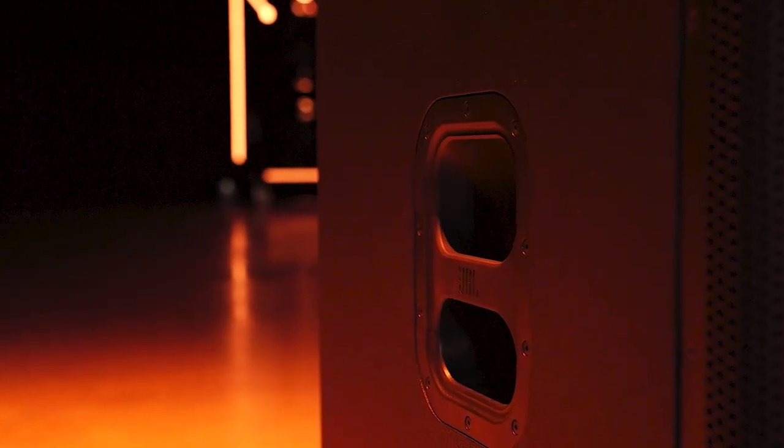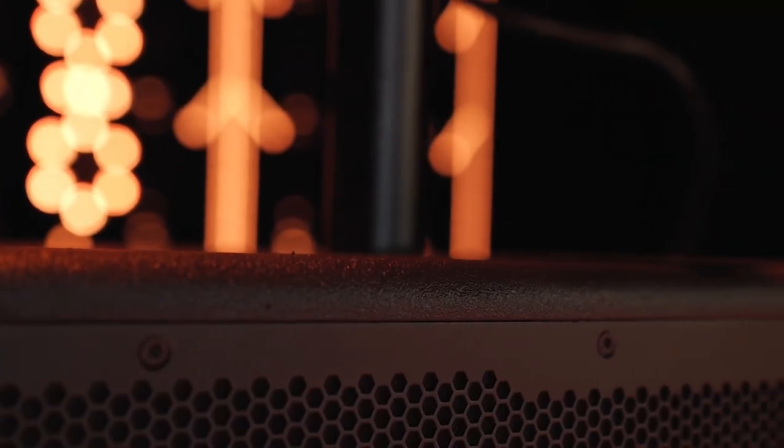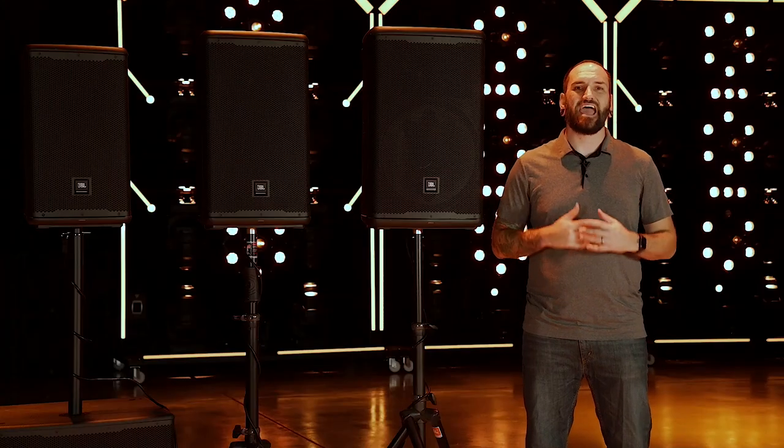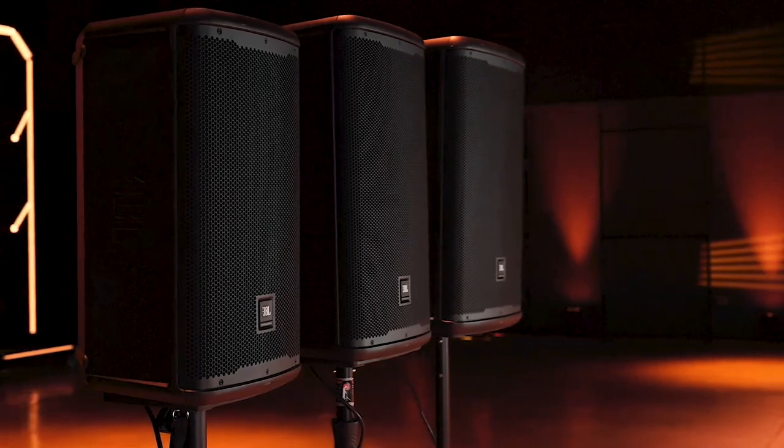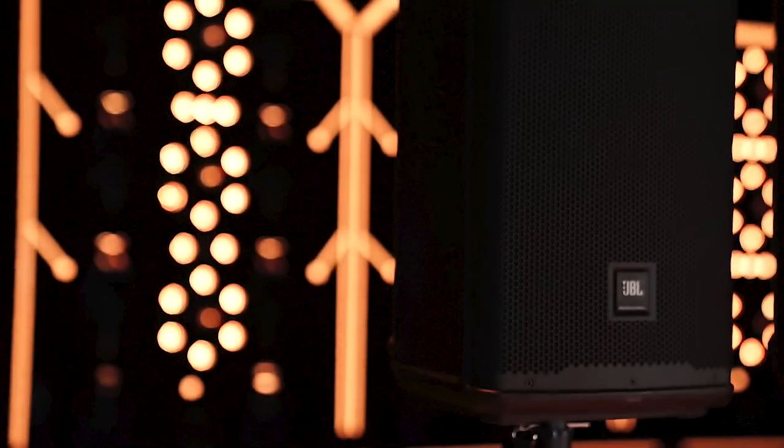The 17S features a durable birch plywood cabinet with Harman's Duraflex paint on top, as well as a metal grill for extra durability. And just like every JBL product, the EON 700 series goes through our 100-hour stress test to ensure that every component will perform consistently through the life of the product.